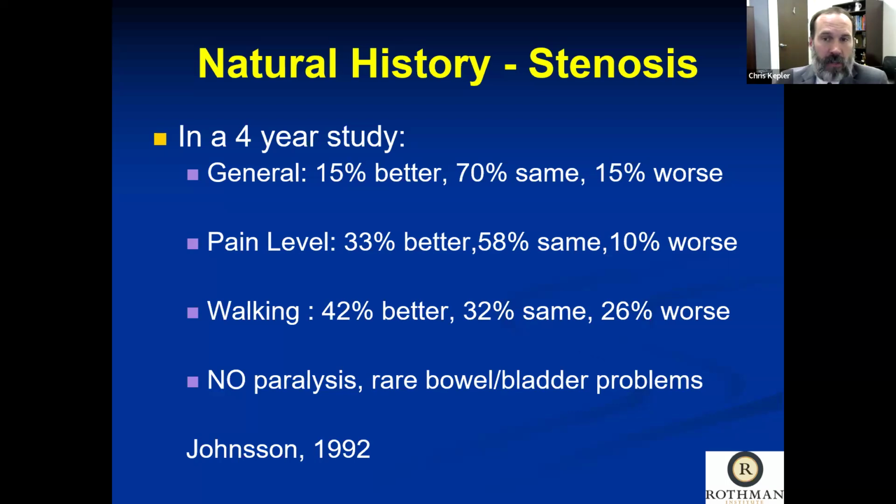And actually, there's a decent percentage that feel like they were better off, whether they're just getting used to it or something improved is hard to say. But in general, the story is not bad. Walking, there's a higher percentage that did better, a higher percentage that did worse, and a little bit lower percentage about the same. But kicking the can down the road in this situation doesn't necessarily mean it's going to come to something bad. When it gets bad and you can't manage it and the quality of life's in the gutter, then you fix it. But it's very rare for this to turn into something bad.